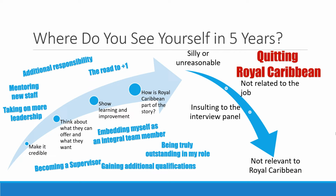Say that you are very confident that you can do the job very well, you've got lots of great experience, and that in 5 years, you'll be even better, that you're constantly developing, you're constantly improving, and within 5 years, you will be really, really outstanding at that role. And that's a great thing to talk about if you're not looking at progressing.